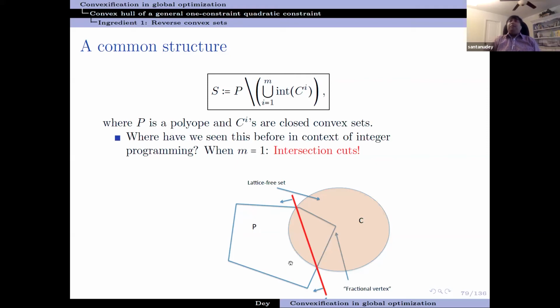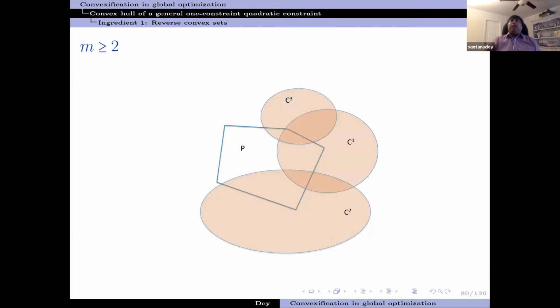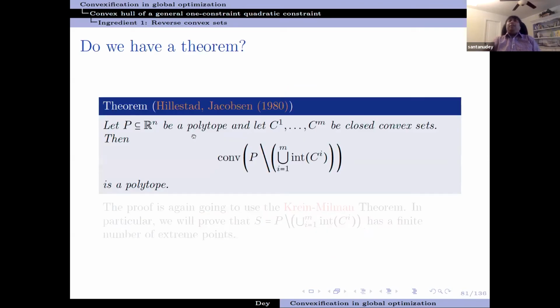Let's do an experiment where I remove more sets. So here's a polytope, and now I'm removing 3 convex sets. And so my feasible region is this line segment, then this, and this, and this piece, and as you look at it for a little bit, you'll see that the convex hull here is again a polytope. That is the magical result, which is a bit surprising when you see it for the first time: if you take a polytope and a bunch of closed convex sets, remove the interior of these closed convex sets from P, and take the convex hull of that, it's again a polytope.